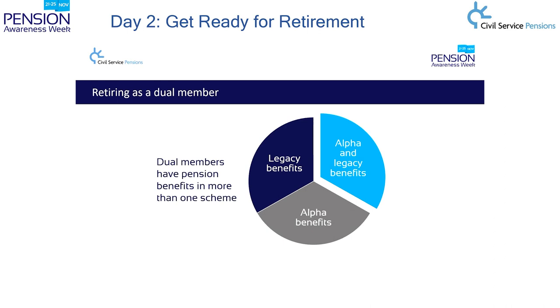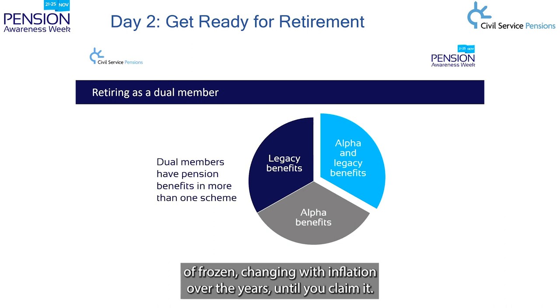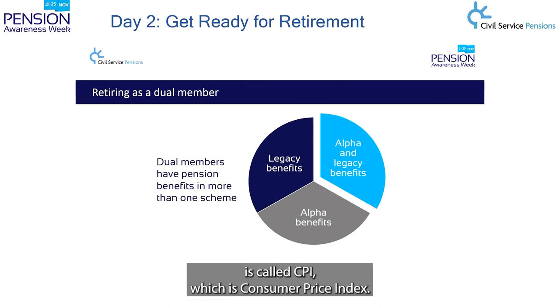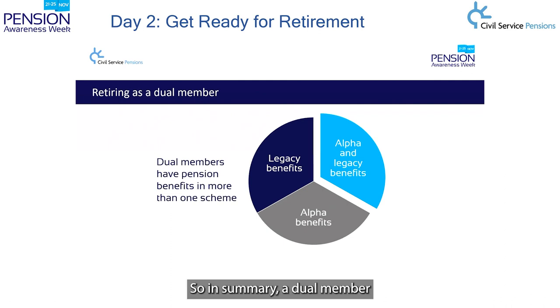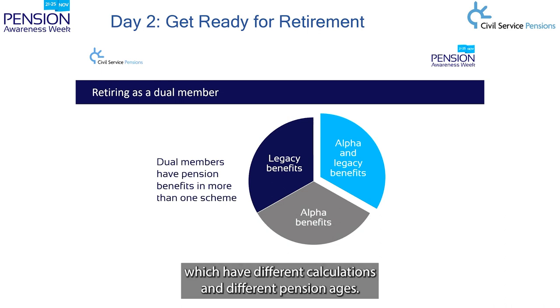for example. If you do defer one of the pensions, it will just then remain with us, kind of frozen, changing with inflation over the years until you claim it. So the type of inflation that it's based on is called CPI, which is Consumer Price Index. So in summary, a dual member just has two pension schemes to claim at retirement, which have different calculations and different pension ages.